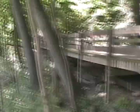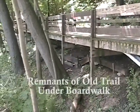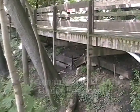And what we did was to essentially carve out a ledge that we then used chips and railroad ties to shore up. And it lasted for quite a long time. It was a very simple walking trail.